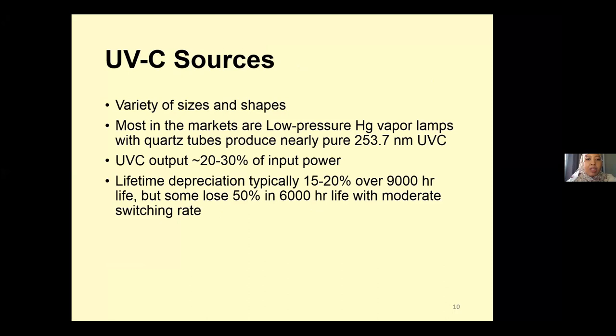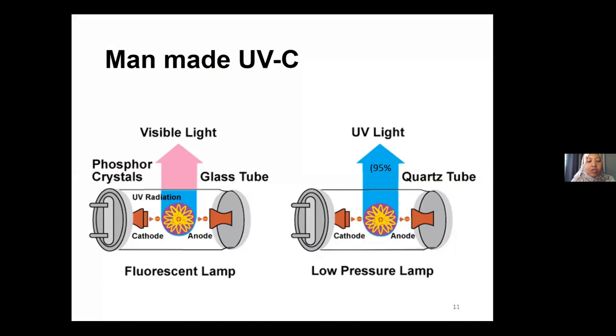Back to the UVC source, we can see a large variety of sizes and shapes. In the market there are lots of low pressure mercury vapor lamps that produce purely 254 nanometer UVC, and this has about 20 to 30% output out of the total input that you normally buy. This lamp has a lifetime depreciation, typically 15 to 20% over 19,000 hours of life, and it loses about 50% in 6,000 hours with a moderate switching rate. So the more you switch the lamp, the more it reduces the lamp's life. This is a man-made UVC lamp. It looks similar to a normal lamp in your room. You can see a fluorescent lamp on the left side.